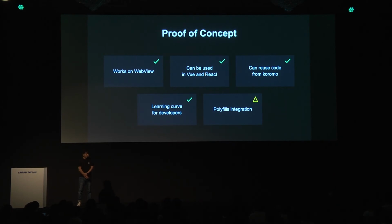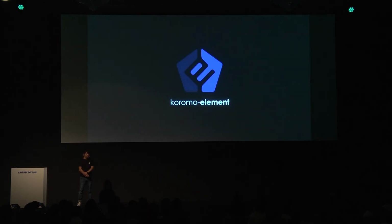After testing, we identified that polyfills are needed only when IE 11 needs to be supported, but the test passed for everything else. So we started coding. I present to you our Coromo Web Component Library, Coromo Element.